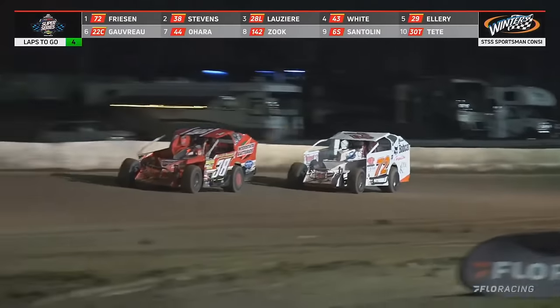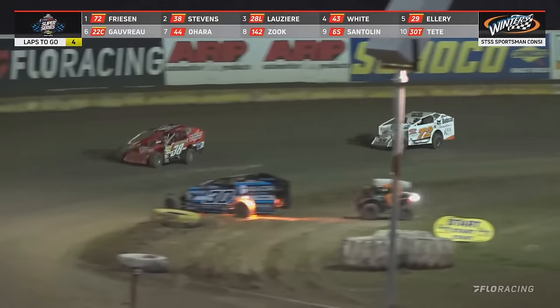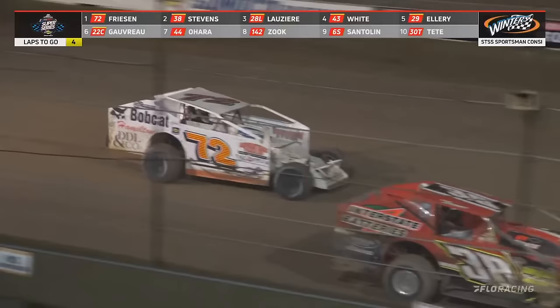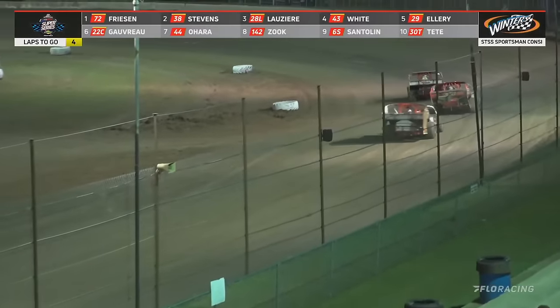Yeah, just after you said Friesen got by Stevens, Stevens retakes the lead, but it won't count because we got a spinner in turn four, the 30 of Rob Teat. So Stevens retook the lead, but it'll be all for naught. He did not get back around to score that lap. So Friesen will go back to the top spot.